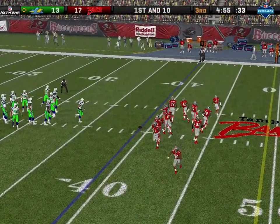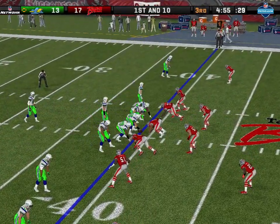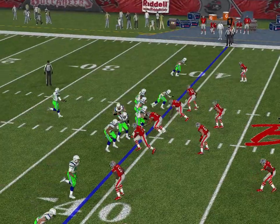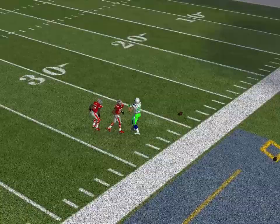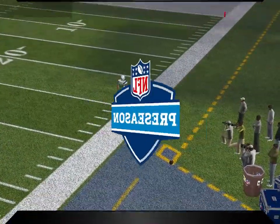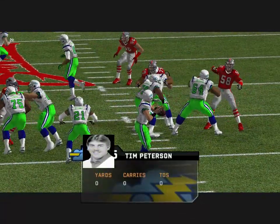First and 10. Ball on the 39-yard line. Driving back to pass on first down, with the throw, and he just can't hang on. So they don't get the completion, and the defense got a little lucky there.